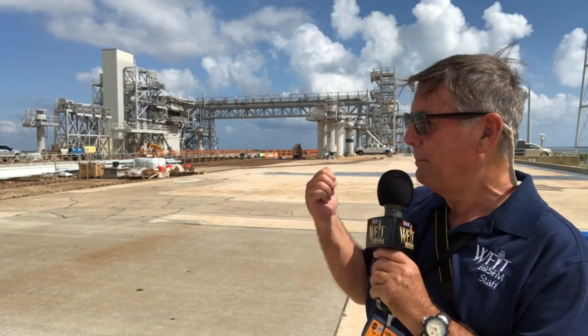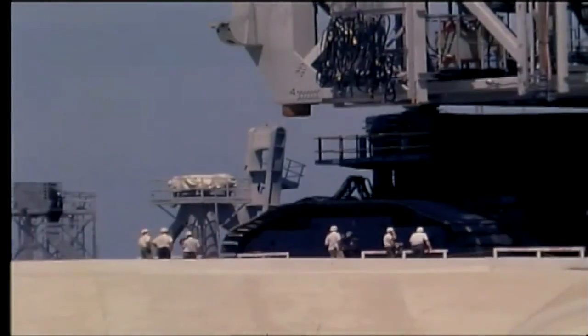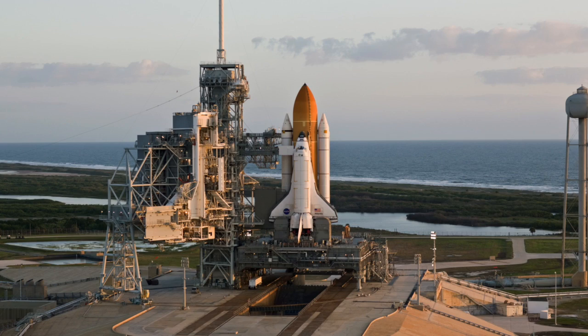This is Pad 39B, dates back to the Apollo era. The crawler transporter would bring the Saturn rockets up here. They'd be locked into that mechanism you see behind me and lift off. It was also used for the space shuttle.